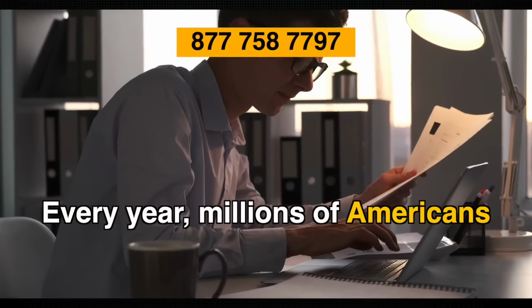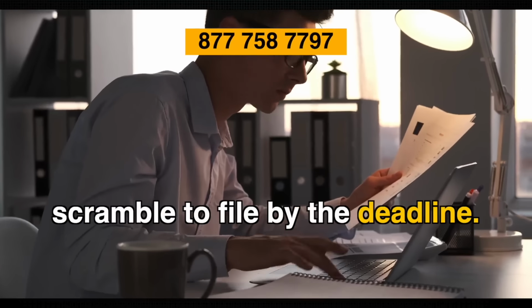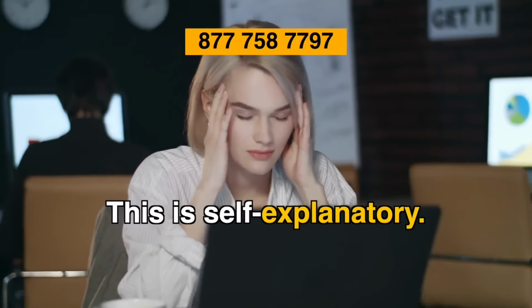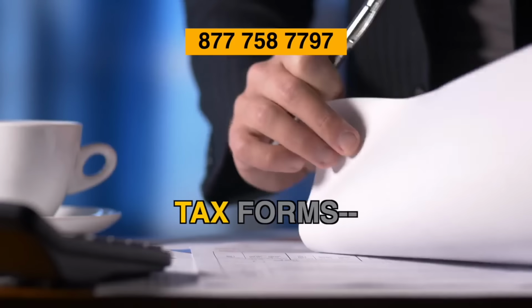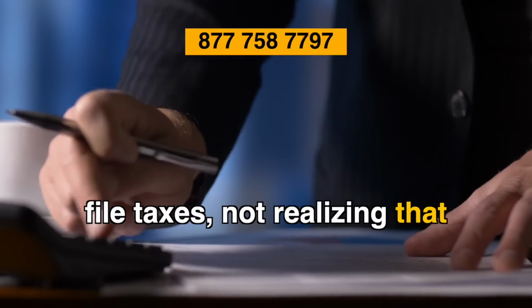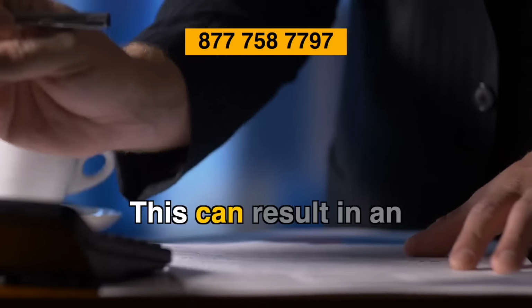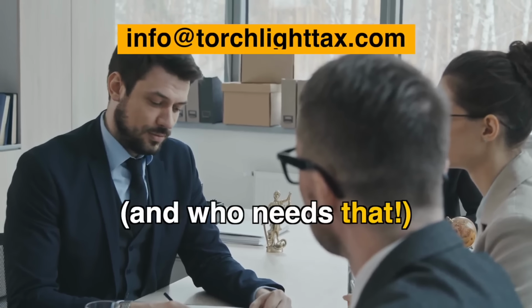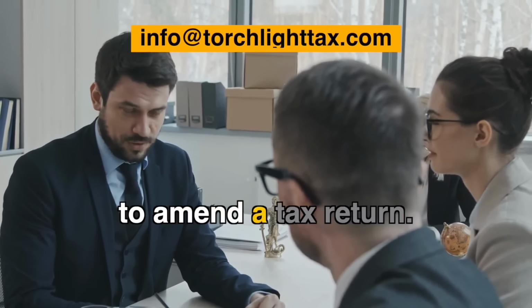The cost of rushing. Every year, millions of Americans scramble to file by the deadline. This can result in excessive stress. This is self-explanatory. Filing a return with missing tax forms: sometimes taxpayers file taxes not realizing that they are missing a tax form. This can result in an IRS examination letter, and who needs that, or the need to amend a tax return.